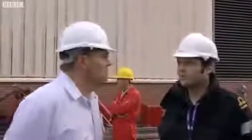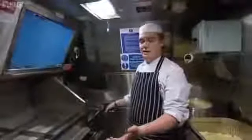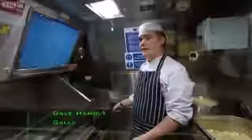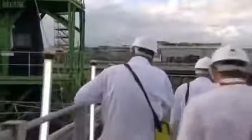It's all kind of coming together. Right, thank you, my son. I'm going to test everything, cooking a curry and lasagna. We're going to serve it to an admiral in about an hour's time. Aft first. I've been on two different types of submarines before, and this is the biggest galley I've ever been on. It's absolutely massive.